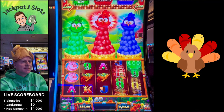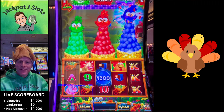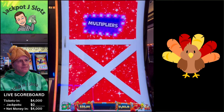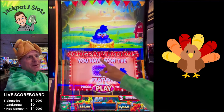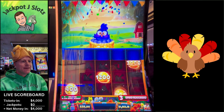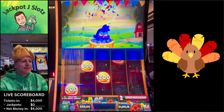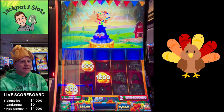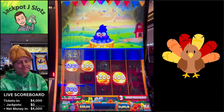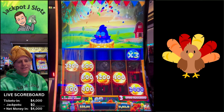Holy cow. Holy chicken. Oh, we got a bonus, multipliers. Now we're gonna spin. Every time a multiplier comes up on the line, it'll multiply whatever is below it. Fill the board and win the grand. Oh, there's a good one. Multiply it again. Oh, I was gonna say that three will hang out until something falls.